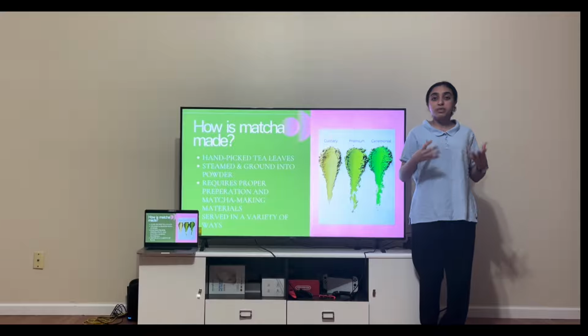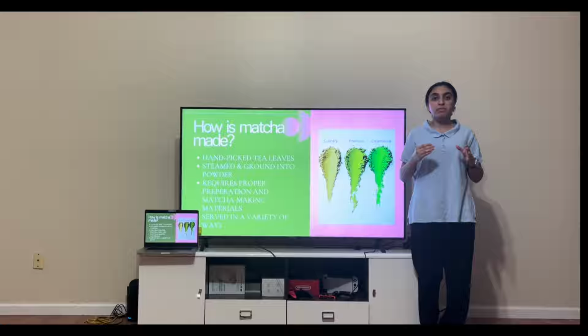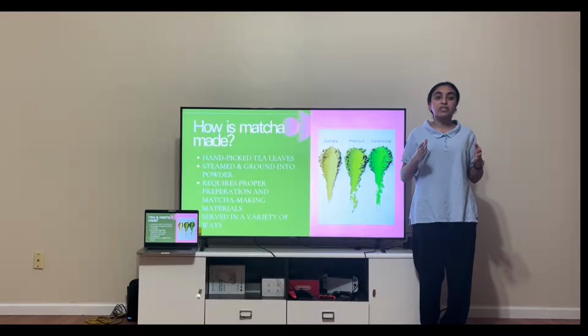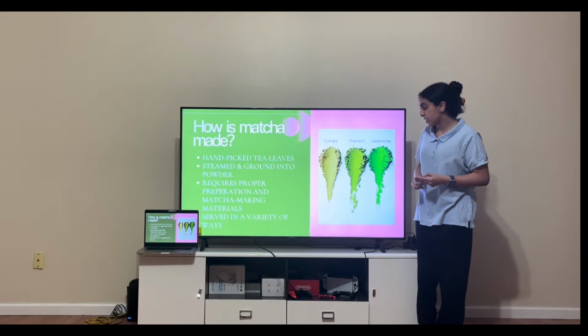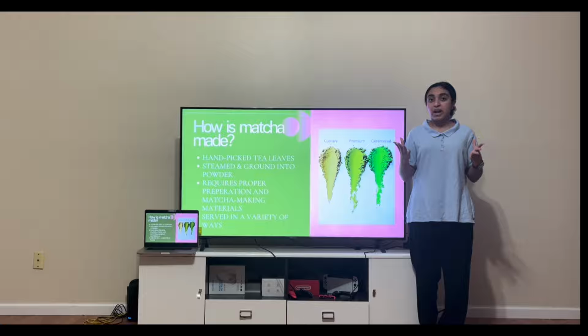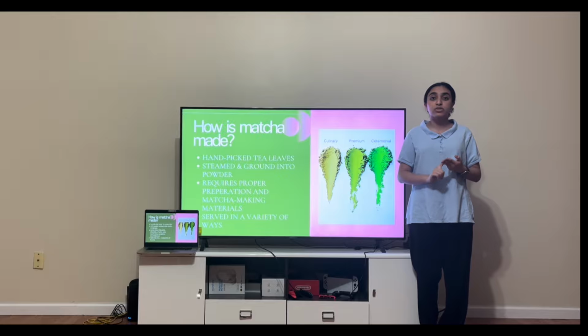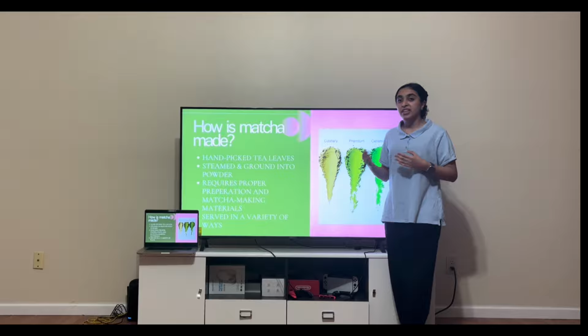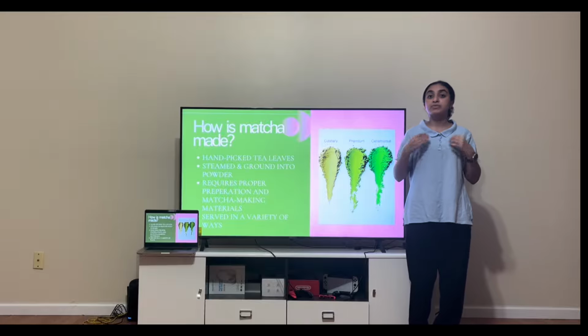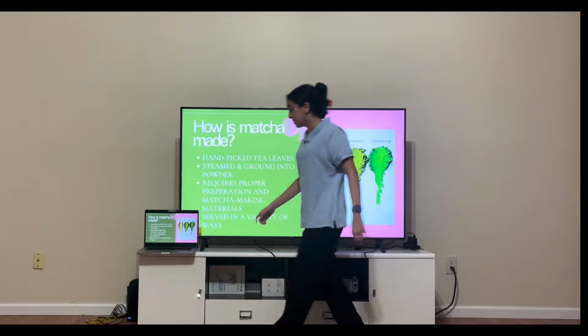It can be served with milk, and you can choose the milk of your choice. Oftentimes people opt for oat milk, almond milk, or other dairy milks. It is served in a variety of ways, including lattes, smoothies, desserts, and it's often baked into other desserts. Now that you know how matcha is made, let's discuss its benefits, which is where its uniqueness lies.